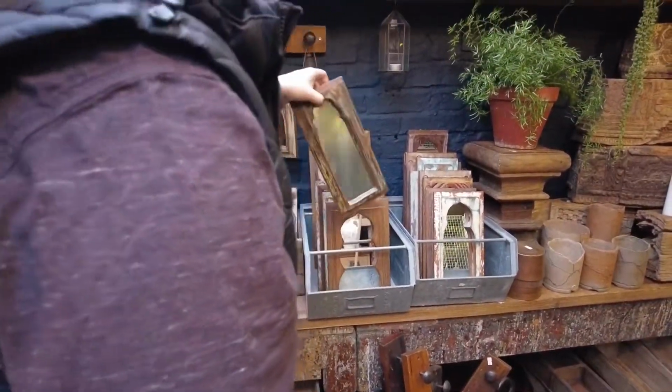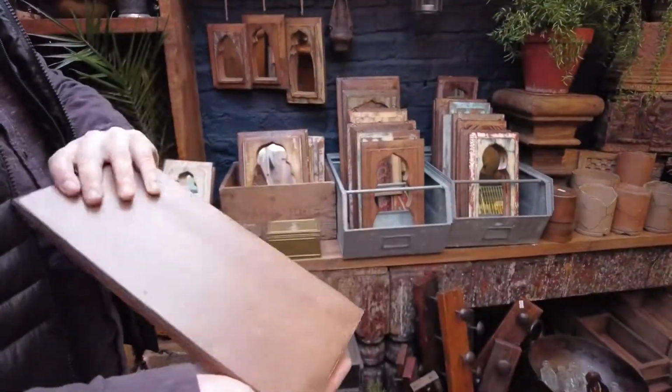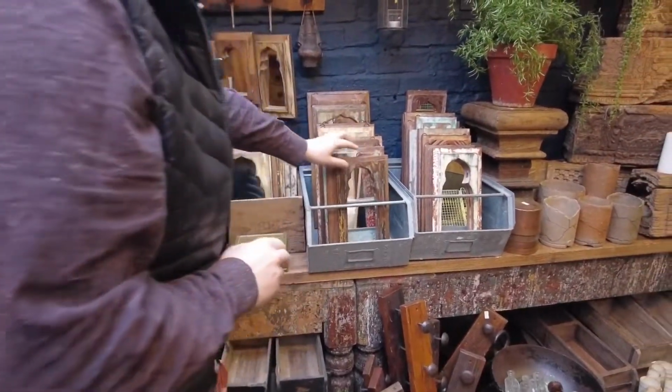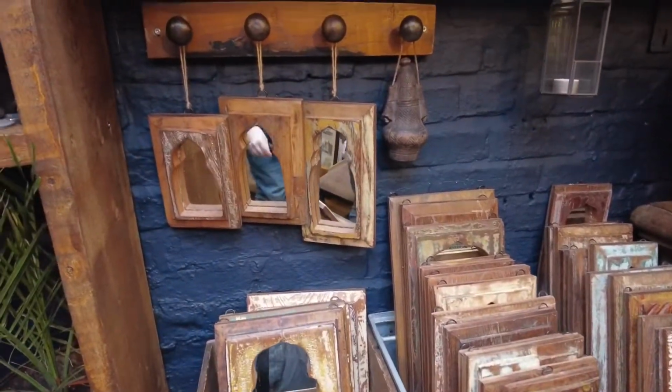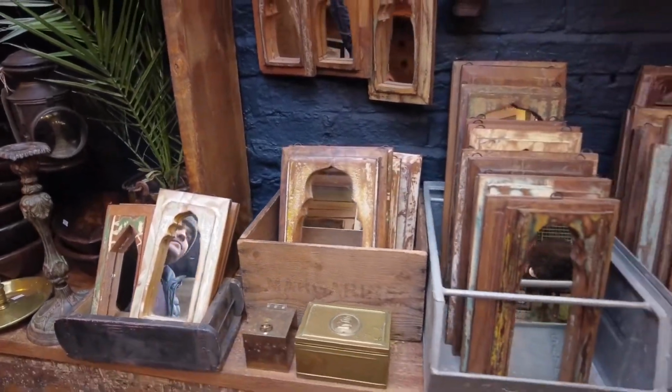Each one of these is different from the last, and they've all got layers and layers of paint on, and they've all been made from old pieces of furniture. Beautiful items, and if you go through our social media sites, you'll see that we've displayed them in a collection, and they always look better in a collection, I feel.